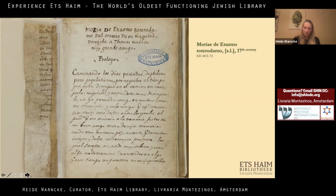And what makes this even more special is the fact that Praise of Folly was put on the index of forbidden books by the Catholic Church in 1559. And reading books that were on the index was strictly forbidden and could lead to excommunication. So it's very interesting to do even more research. Some research has been done, but even more research about this book that we hold in Ets Haim.